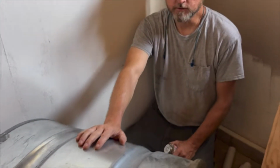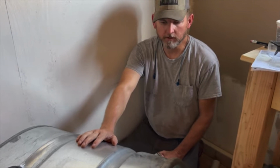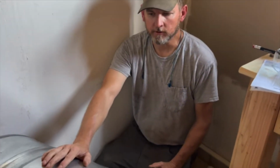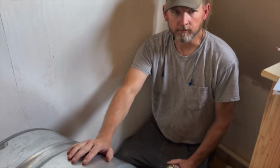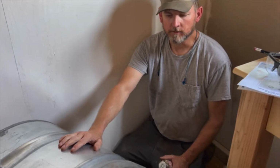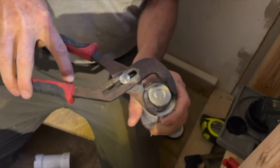So we're at the part of the install where it's time to glue pipe together, and my glue is starting to go bad. Even though it's on the drain side and under no pressure, the last thing I want to do is put it together to have to tear it apart to repair a new install. So now we're on hold till we get some more glue.